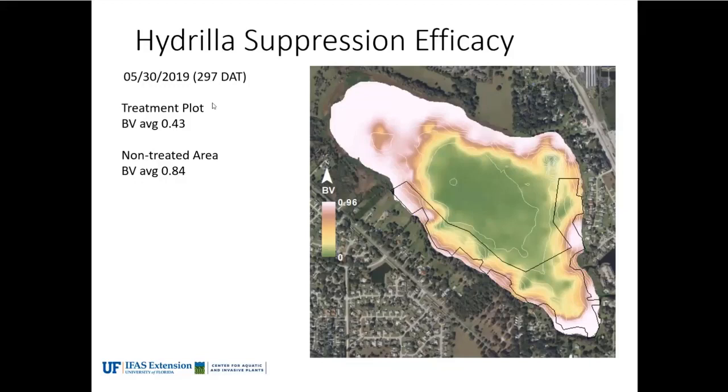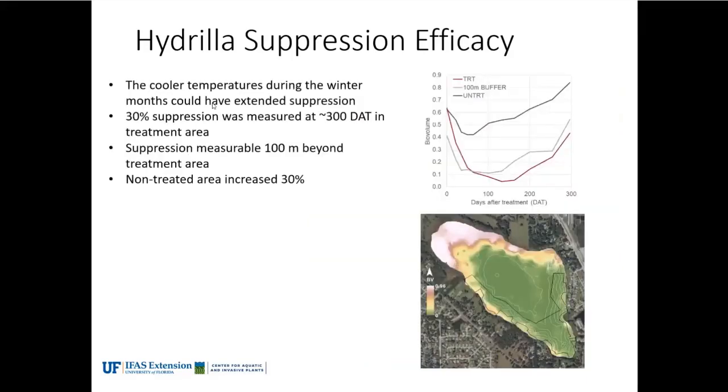And then as we come into January, 160 days, February 2019, we're starting to see a little bit of recovery here. And then we get into April, again, some new recovery, and then the final day, 300 days after treatment, showing recovery from that herbicide treatment, but still significantly lower than the non-treated control, or not the control, the untreated area, sorry.